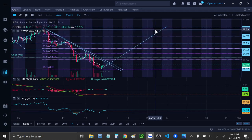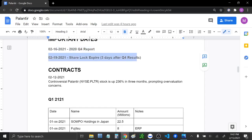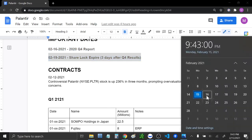But the thing you guys want to keep in mind is that the next item on this list is that the employee share lockup expires 3 days after Q4 results. So if tomorrow is the Q4 results pre-market, that means Friday is when employees can sell their shares, so there is an expected dip to occur from that. Me personally, I would probably exit my position Thursday afternoon or Thursday evening at the latest. It may occur beforehand, based on what the price action is doing.